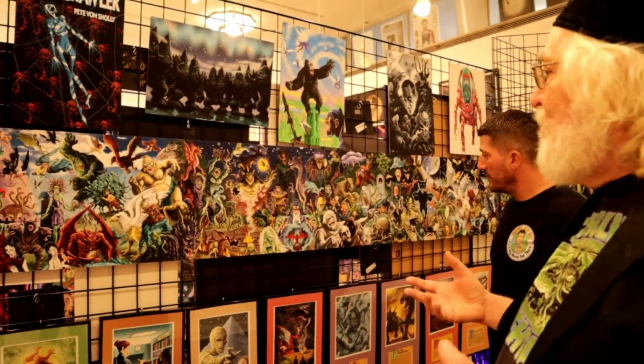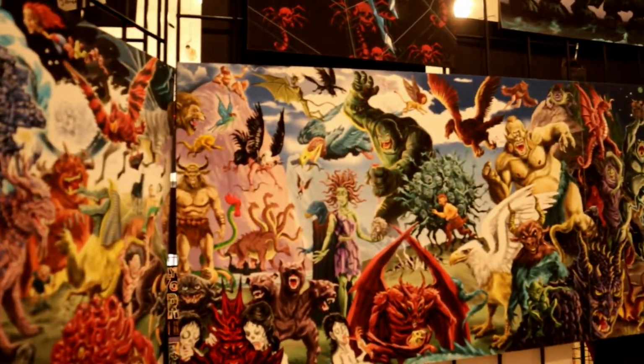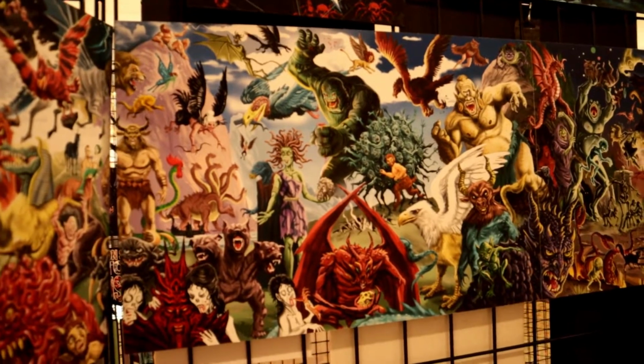And a lot of the early monsters, they would just stick two animals together. So the griffin has the head and the wings of a bird and the body of a lion. They just kind of meshed together, grew. That's the way it was made, right?